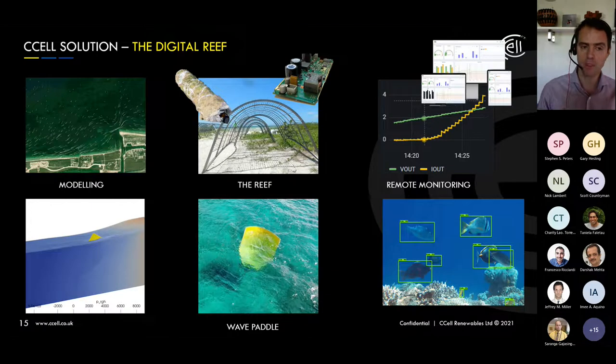So CCell as a company and as our solution, I've already shown you an overview previously, but we have a number of tranches to what we do. The first is around modeling. It's really important to understand what the marine environment is doing, particularly around coastal morphology. How are those currents moving? What are the waves doing? How are you actually going to affect a positive change? Crucially, we want to make sure that anything we do doesn't make things worse than it currently is, by having unintended consequences further downstream.